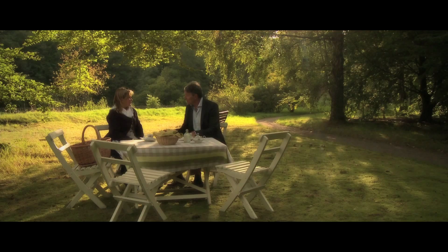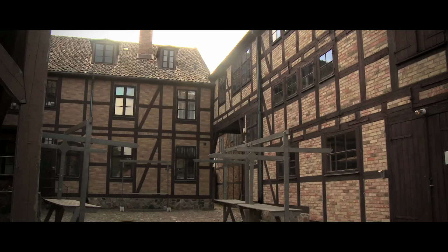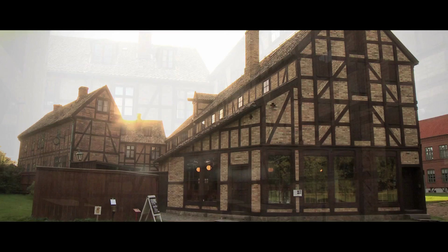Our next stop was the Old Town Quarters. Historic buildings were brought here from Helsingborg City Center for preservation. It's like a stroll along Nostalgia Lane.